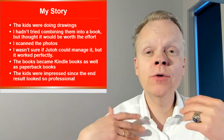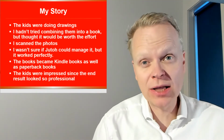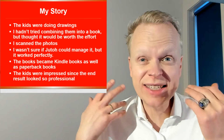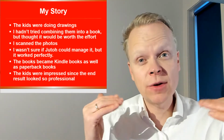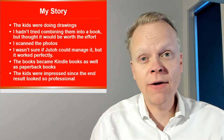If you're going through Lulu, or even Amazon is now doing hardback books as well, but it depends upon the length of the book. The books I was dealing with, the kids' books, would be about 24 to 30 pages in length. That ensures it's long enough to make a paperback copy of the book. Now, hardback books have to be a bit longer, but at least for the paperback version of this book, it worked absolutely flawlessly for these books.